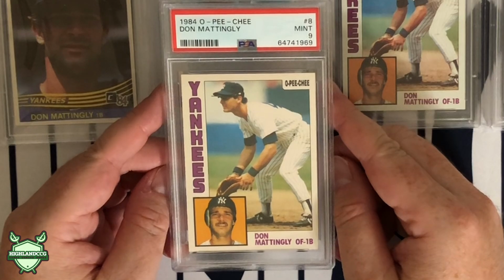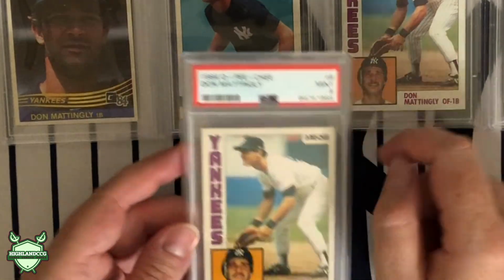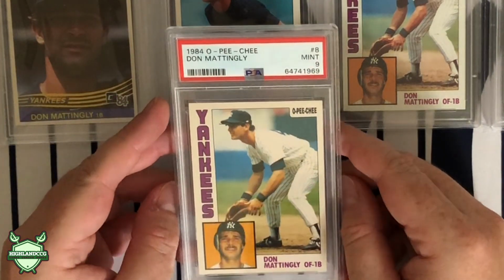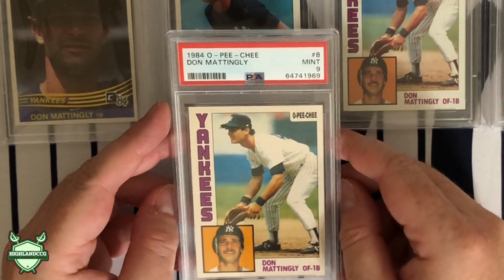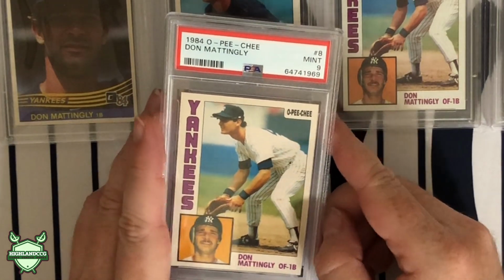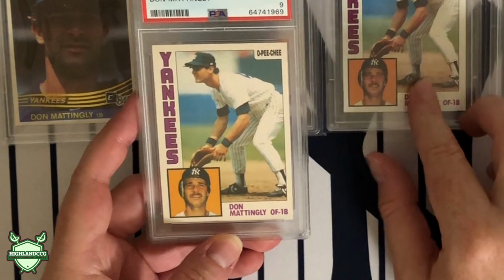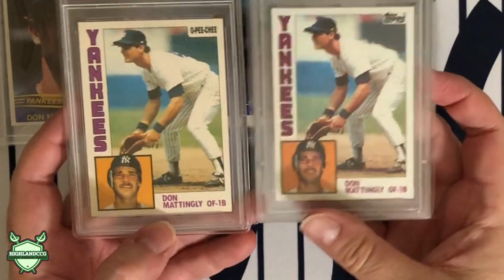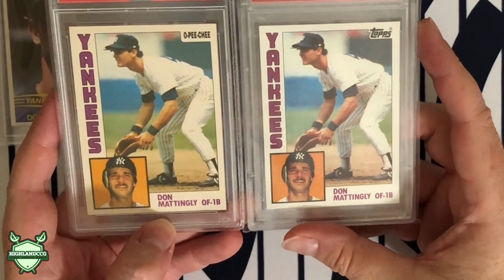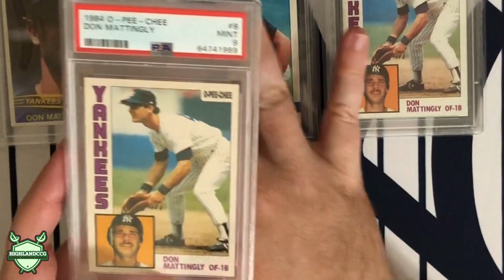1984 Don Mattingly. This is a PSA 9, as are the others, because let's face it, the 10s are pretty expensive. Looks great, condition is fantastic, centering looks good, corners are sharp. Some of you might be wondering, what is O-Pee-Chee? It looks exactly like this card, except this one says Topps, and this one says O-Pee-Chee. And this is a Canadian card.